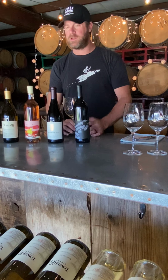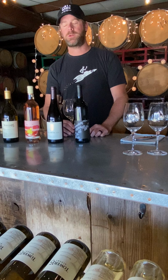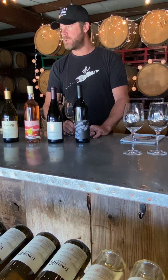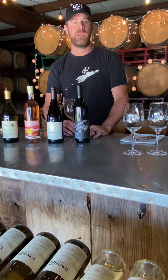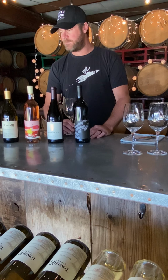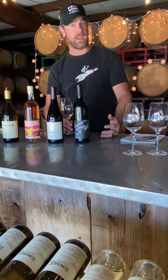Great wine to pair with food and cheese and meat platters, those charcuterie plates. This wine goes wonderfully with that type of stuff. Maybe, you know, roasted chicken, seafood dishes, whitefish. Just a very nice alternative to Chardonnay.